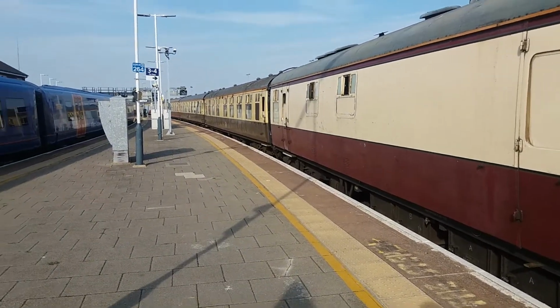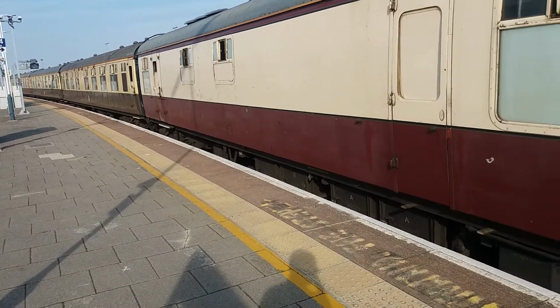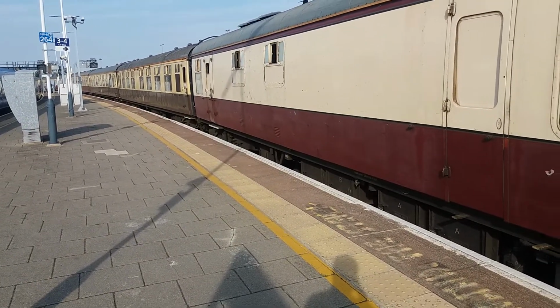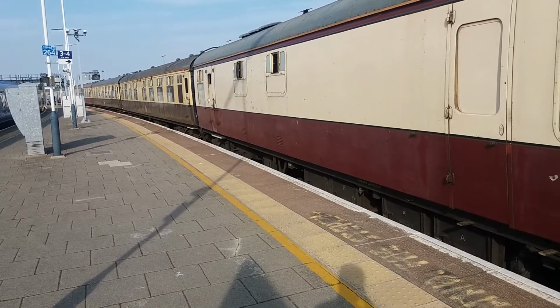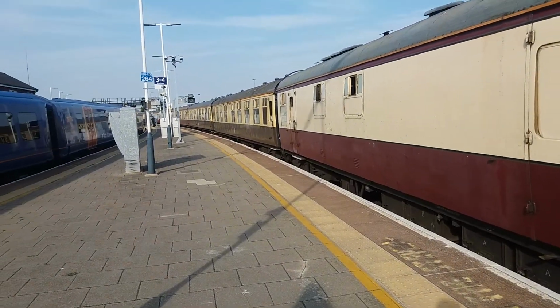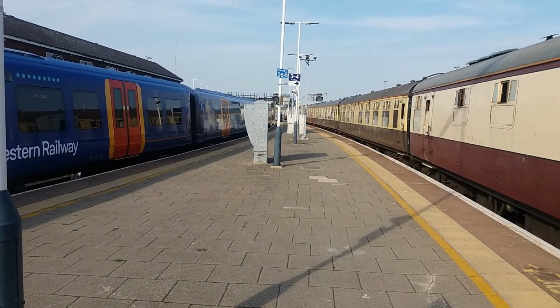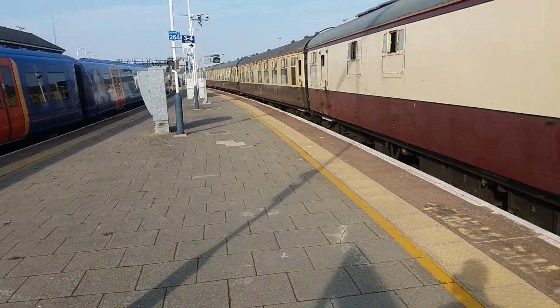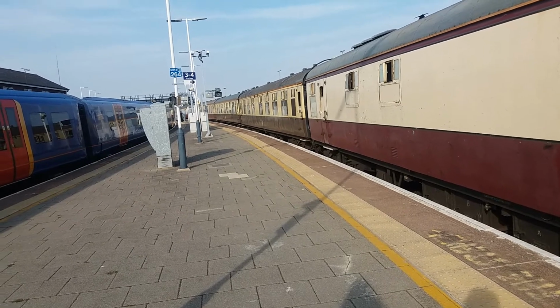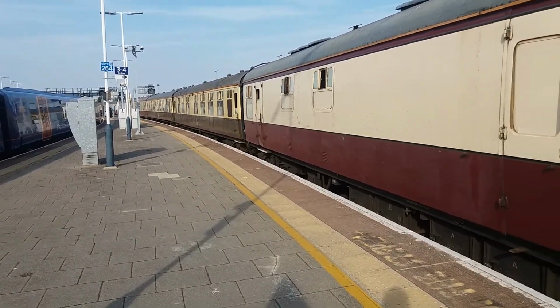Oh, I think they're about to leave now. Yep, they're about to leave. Well, that sounds like a 313 or something on platform one. Anyway.